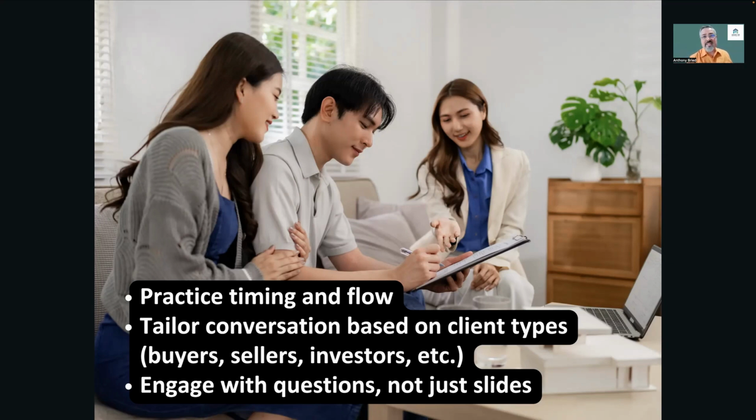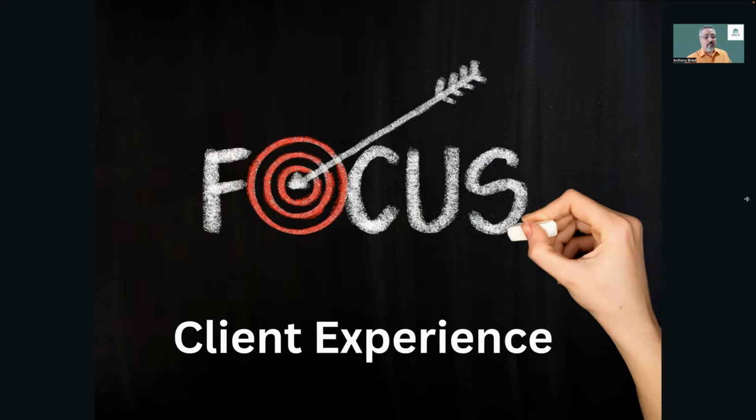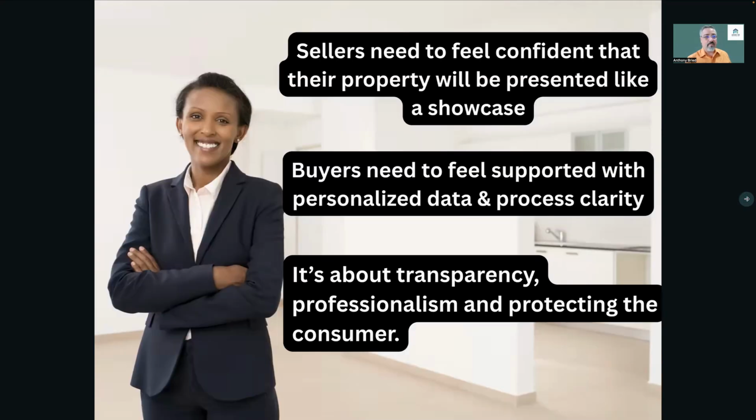Engage with questions. It's not just the slides. The presentation doesn't sell you, the presentation enhances you. At the end of the day, your conversation with the potential client is what's important. So make sure that you engage with questions and listen to what their answers are. Because again, the focus comes back to that client experience.